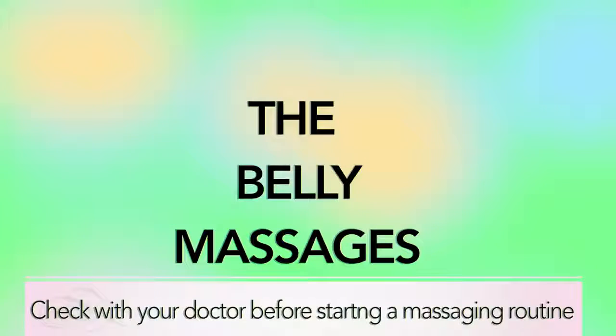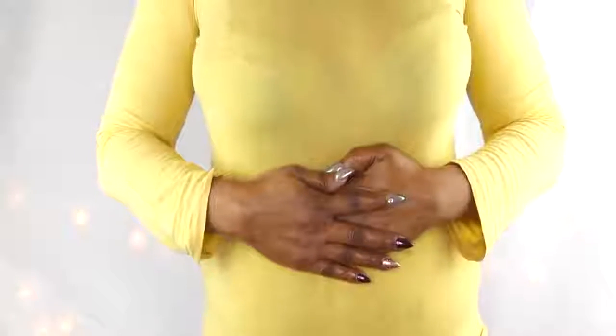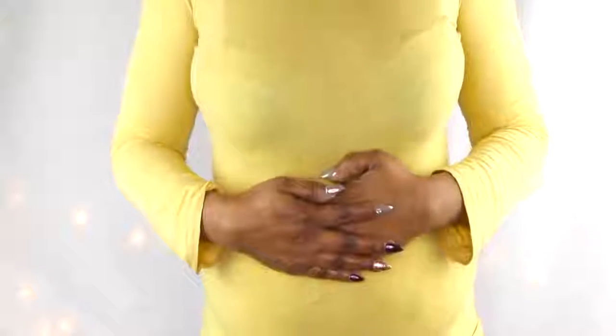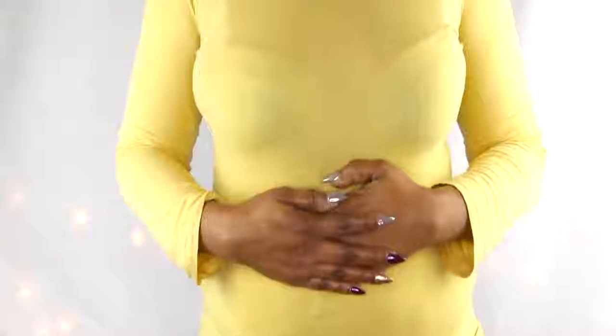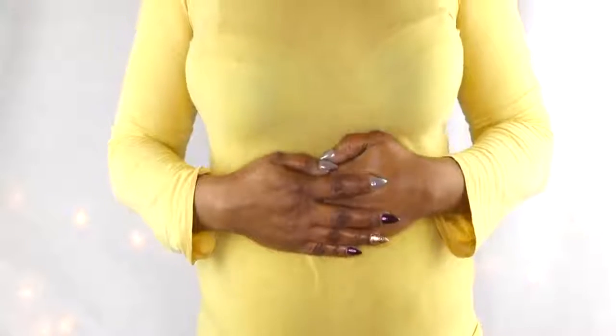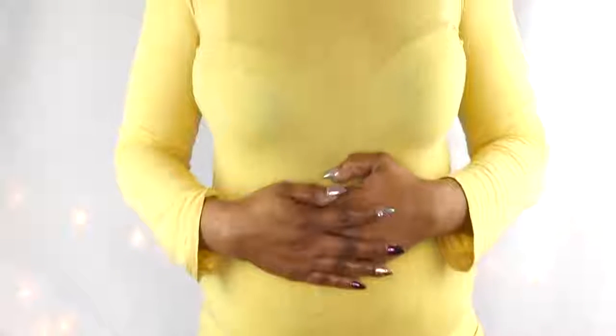Now moving on to the belly massages. The first exercise you're going to be doing is some breathing. So you're going to take your hands and overlap your hands on your stomach like this. Then place them on your stomach on the top of your navel. Then you're going to inhale and push your hands down on the stomach and exhale. Now you're going to do this about 10 times. So press, inhale, and exhale. Press, inhale, and exhale.